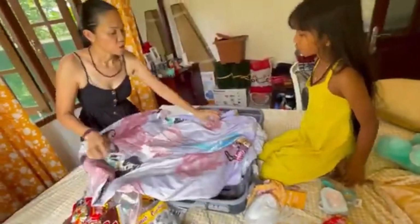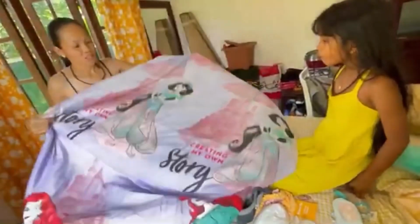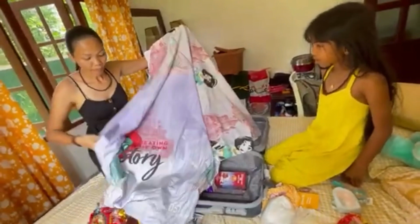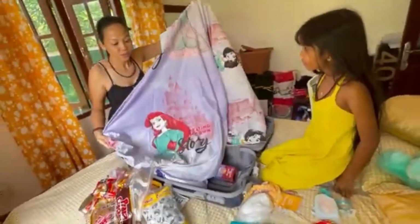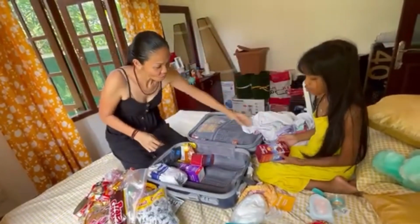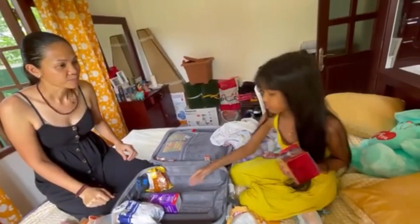This is her bed sheet. Yeah, it's a princess character. Thank you. Thank you for this. What else do you have? My useful vitamins. Show your vitamins. Yeah. One by one, Diana.